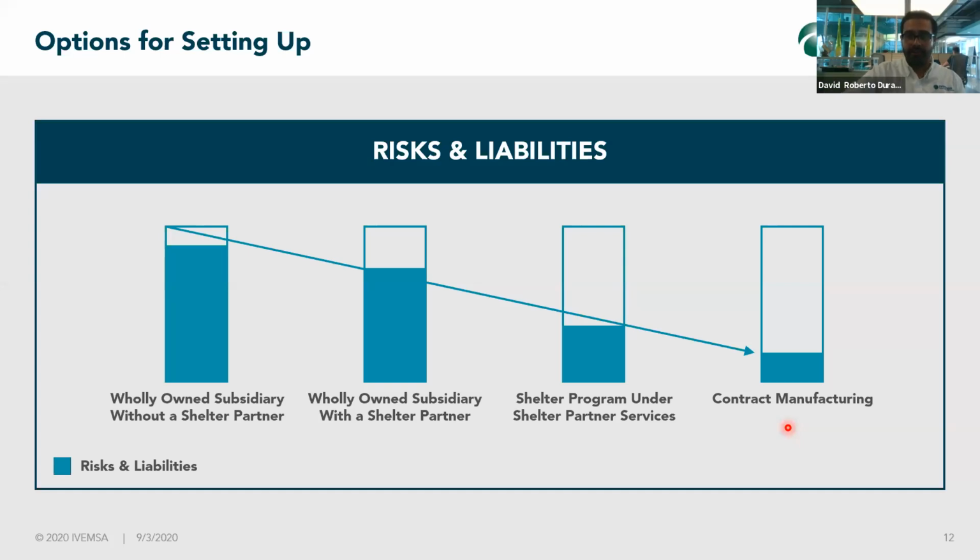So if contract manufacturing is not the best option for you, there is another option that it's extremely reliable, extremely safe. There's no risk and liabilities because you are going to be operating under a shelter company's permits and licenses. That's the shelter program. Basically, you set up your business, you make all the decisions, you lease a building through the shelter provider, and you are going to be using the shelter company's permits, licenses to do business. You don't need to incorporate a company. That's why there is no risk, exposure, or liability for you.